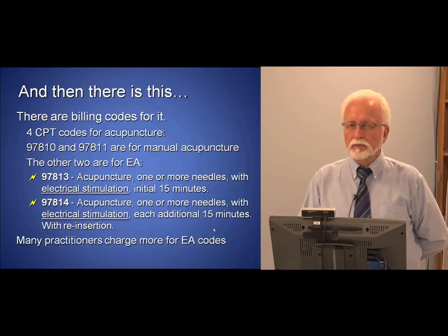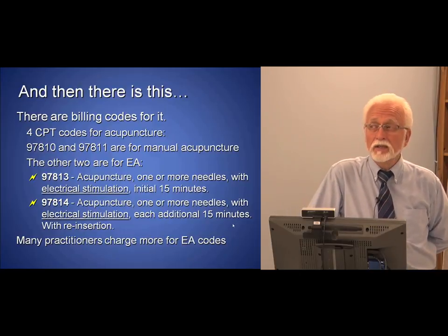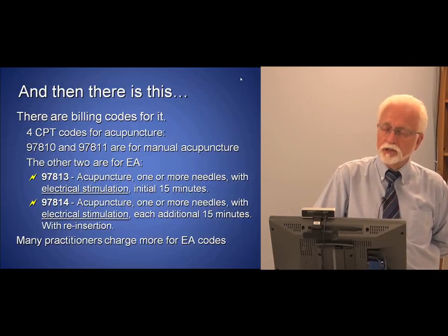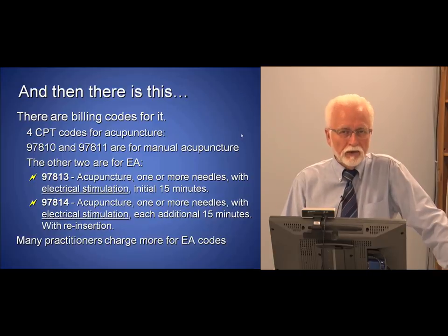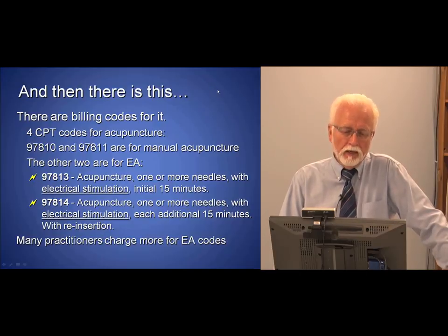Now, you know, some people do charge more when they're billing electroacupuncture codes. Some insurance companies will pay more, not all of them. But it's worth exploring. I think it's certainly worth coding it correctly when you are coding it, so that the insurance company knows what you're doing. And if it comes up later, if there are any questions about it, then it's recorded that you did what you did. And your parameters, you should also be recording those.